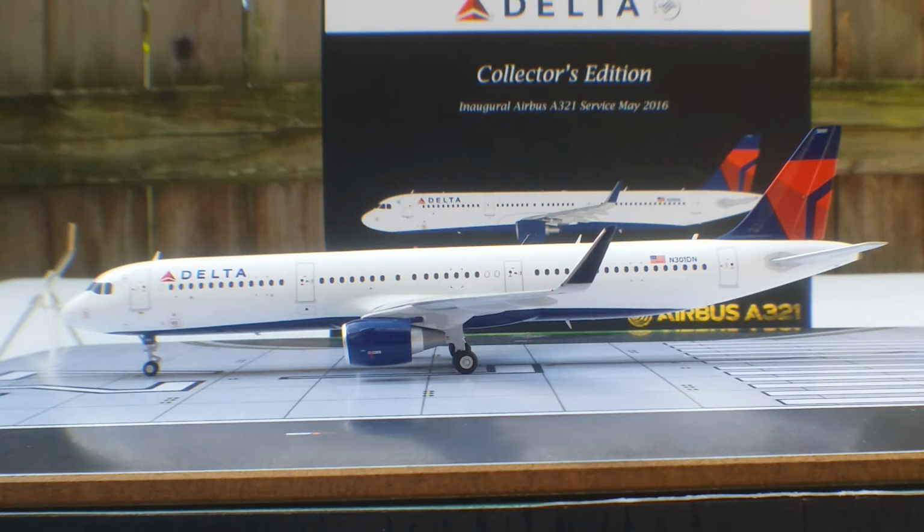Delta is one of 16 carriers to operate the Airbus A321 with the Sharklets. Philippine Airlines, Volaris, JetBlue, American Airlines, Etihad Airways, Condor, Finnair, Thomas Cook, Turkish Airlines, LATAM Airlines, EVA Air, Air Berlin, Avianca, Spirit Airlines, and China Southern are the others. Okay?